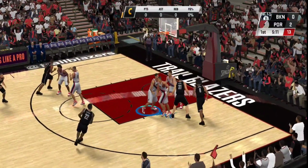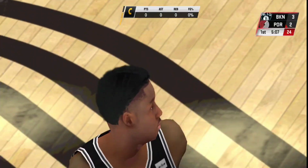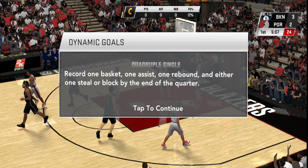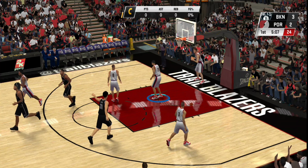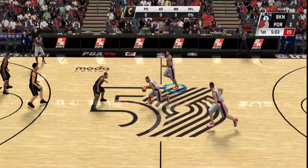There's a good screen. LeVert. It's good from long range. The screen play worked ideally there, and I'm not talking about the screen play you see in a movie theater. Gave him more than enough room to get that shot off. We're about 1 minute into the first.